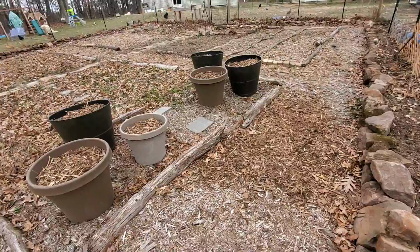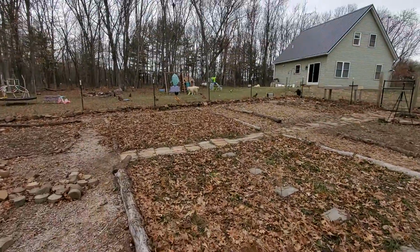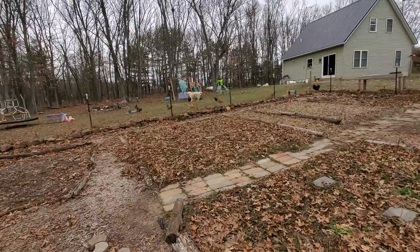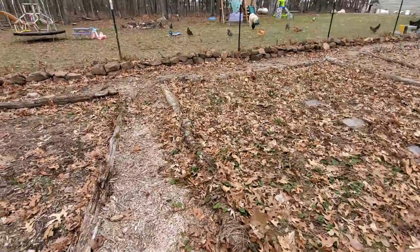But let's go over here. All the chickens are out. Happy chickens. The yard is a mess of children's toys, and it was really windy yesterday, so stuff blew everywhere.